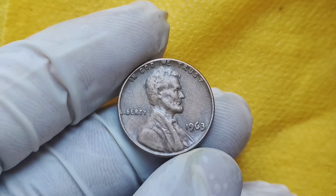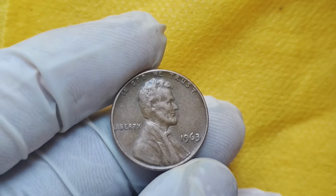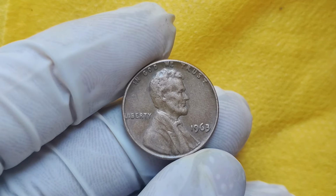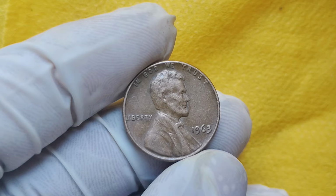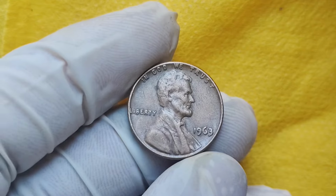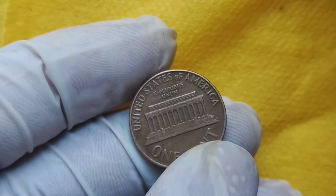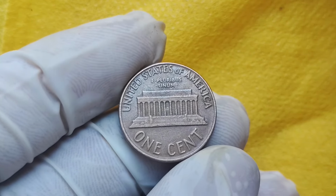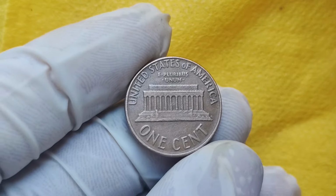Alright, folks, imagine this. You're digging through your old coin jar, maybe looking for some spare change for a cup of coffee, and boom, you stumble upon a penny. Just a regular old 1963 Lincoln penny. You think, meh, it's just a penny. But what if I told you that little copper coin could be worth a jaw-dropping $2.30 million?